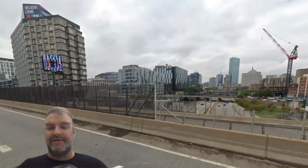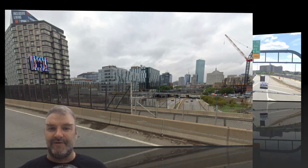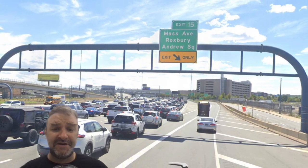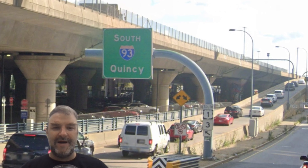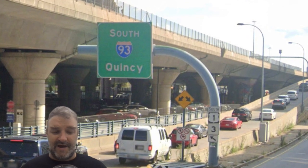And we come back out of the tunnel and we see I-90 below us there, the Mass Pike. We cross right over that, and we get an exit for Mass Ave that'll take you to Harvard and Roxbury, Andrew Square. And we are now on South 93 Quincy. I don't know about that. I think going straight to Providence would be the better way to go than going with a suburb.